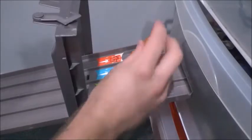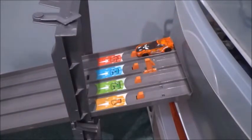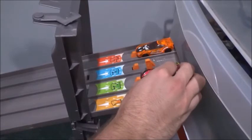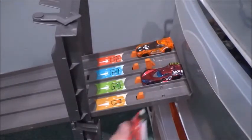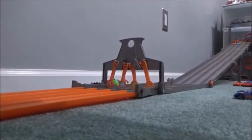Last try will be Nerve Hammer from lane 4. Lane 2, Scoopa de Fuego. And lane 1, Formulator. On your mark, get set, go!